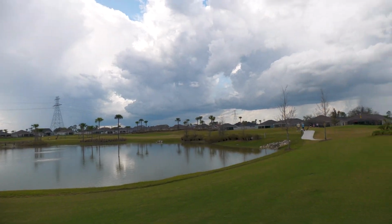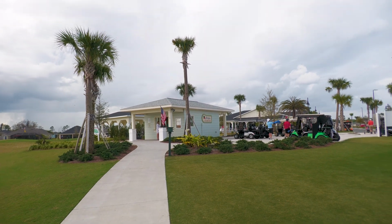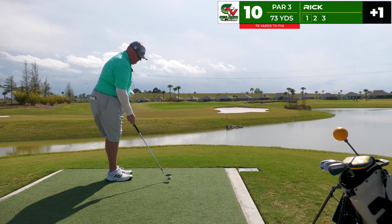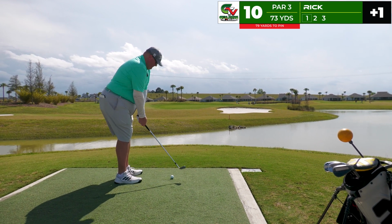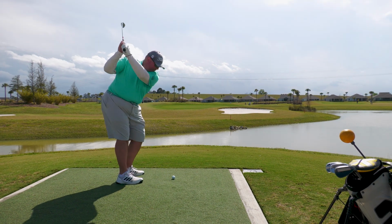Say goodbye to Howie and Ellie as they were only playing 9 holes, and I end up playing by myself for the remainder of the round. Now we stand on the 10th tee, and it is 73 yards to the center, 79 yards to the pin. This one's got a little pressure with the water, and I've got my lob wedge again. This is my 62 degree. Wind's blowing a little bit. Let's see what we can do.